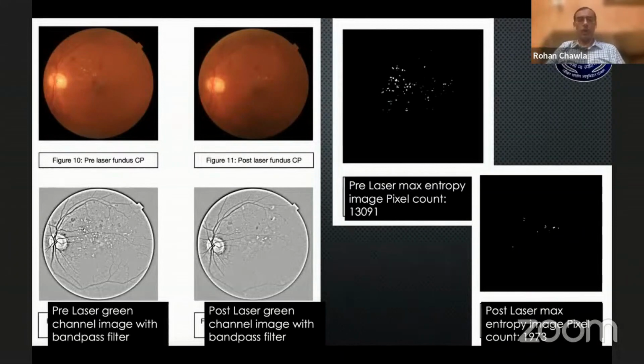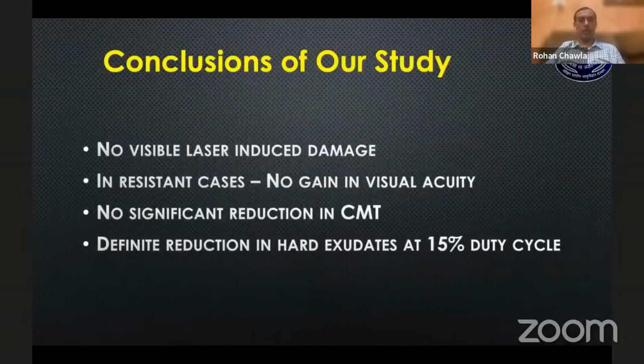This way we found that the hard exudates reduction was much more marked in our study than the central macular thickness reduction. So the conclusions, I would say, were that there was no visible laser induced damage. We also did autofluorescence for that, and we did not see any damage. But we had taken resistant cases, so perhaps these cases were already resistant. That is why we did not find much gain in visual acuity and not a very significant reduction in CMT. But like I said, we definitely found a reduction in hard exudates.